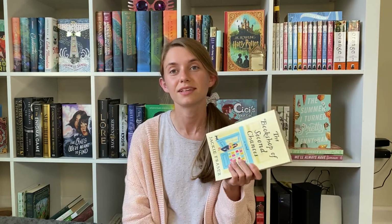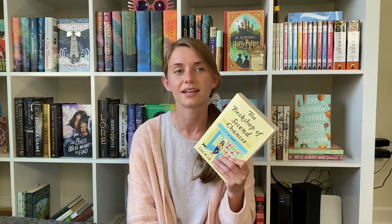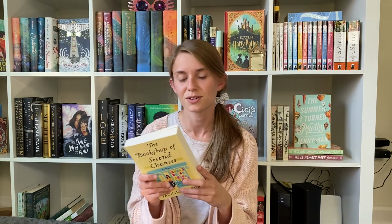So this book is about Thea, and her uncle recently passed away and left her his house and book collection, and it's in Scotland. So she goes to stay at the house and figure out what to do with it. She wants to sell the books, and she falls in love with this cute little Scottish seaside town, and she can't win over the bookshop owner, Edward, who is who she wants to sell her uncle's books to.